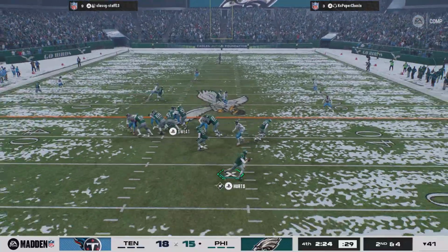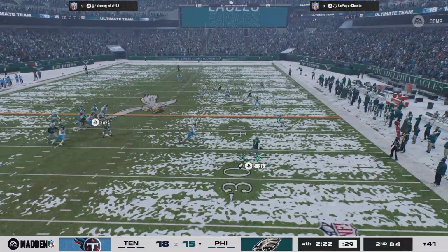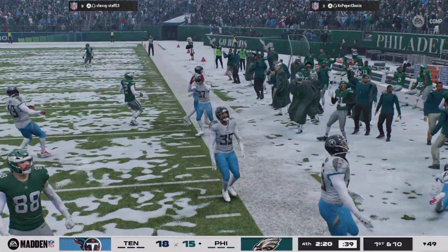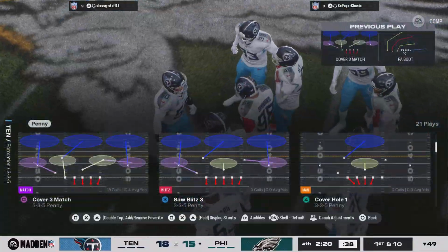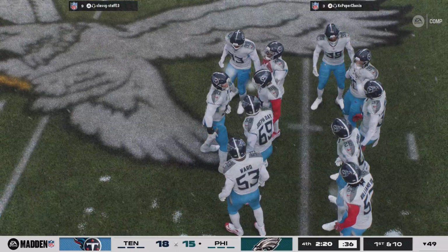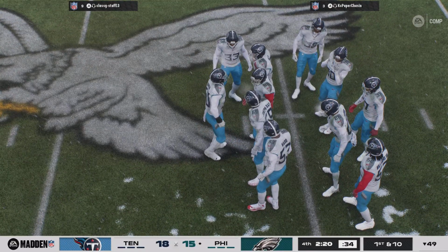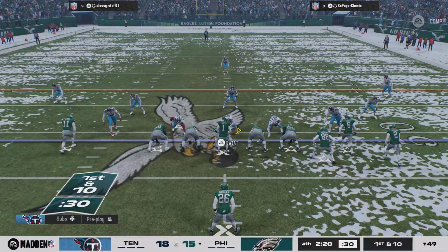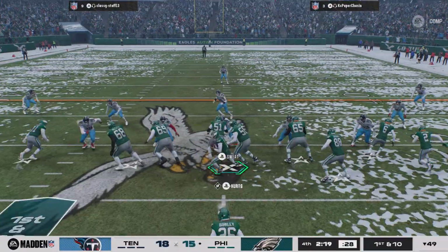Hurts working in the pistol. Flushed to his right. Now he'll run. And he's going to get out of bounds with the first down. Double as good there. They get the first down and save a timeout. First and 10 at the 49-yard line.